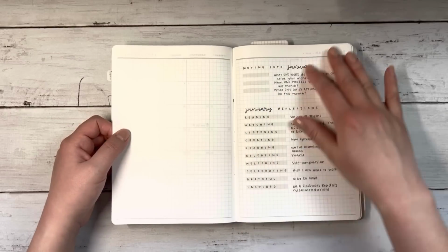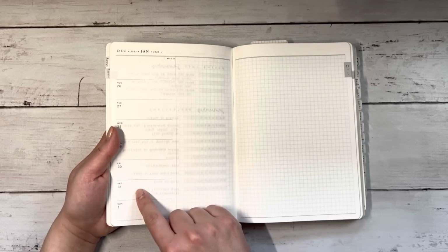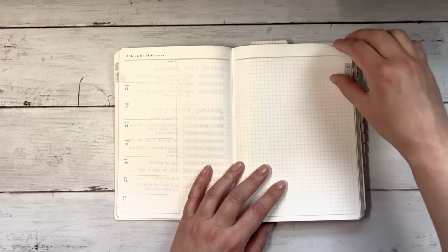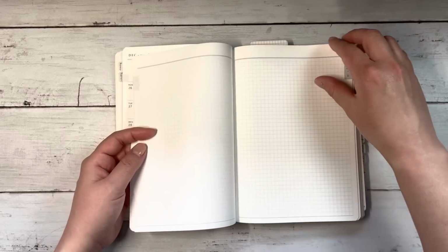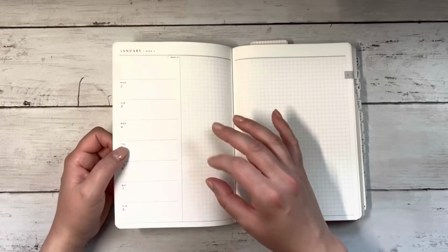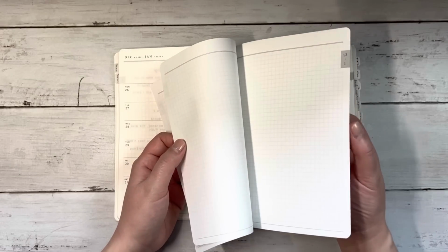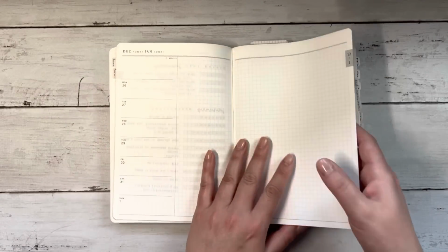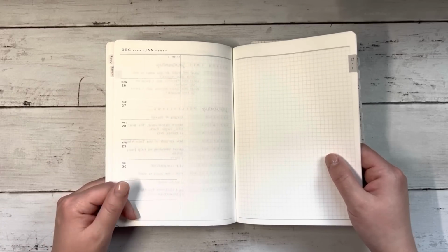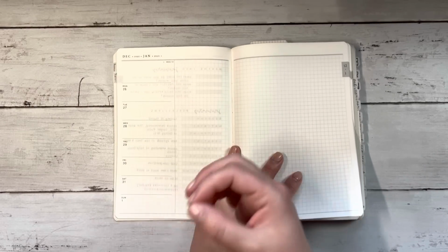Then you have a blank spread after to do whatever you'd like. And then you get a horizontal weekly overview, a blank column, and 7 blank pages with the idea that you can have a page per day. And to me, this is perfect. I love that I have the freedom of these blank pages to really go into my bullet journaling style, but I also have the structure of this dated section so that I can plan ahead, or if I don't get into my dailies, I can still scribble something in here and that's enough.